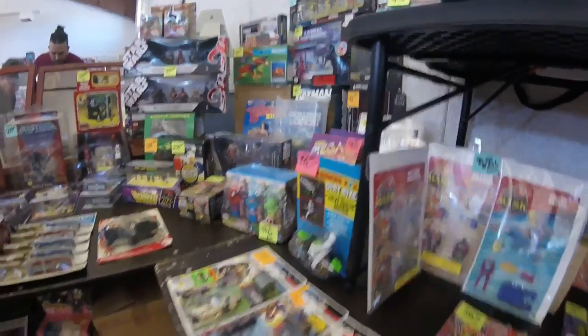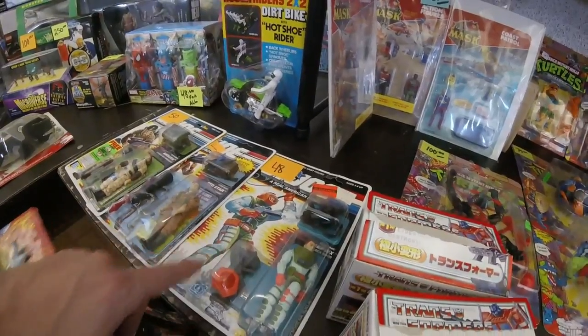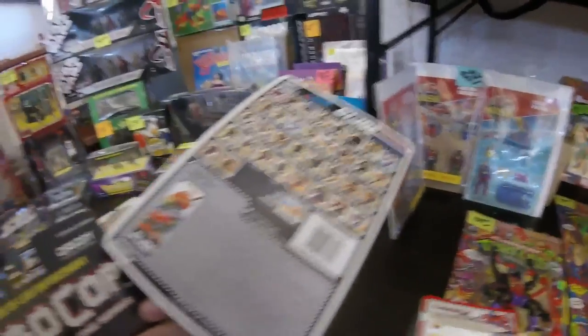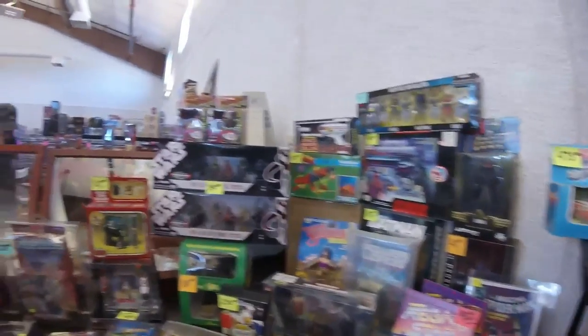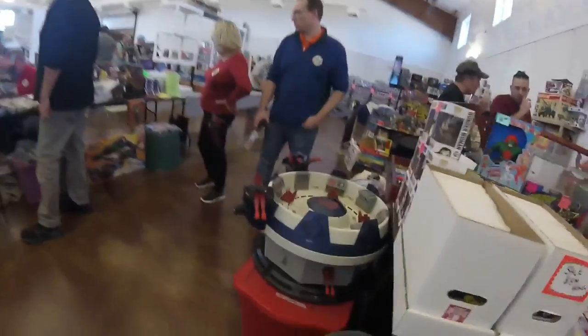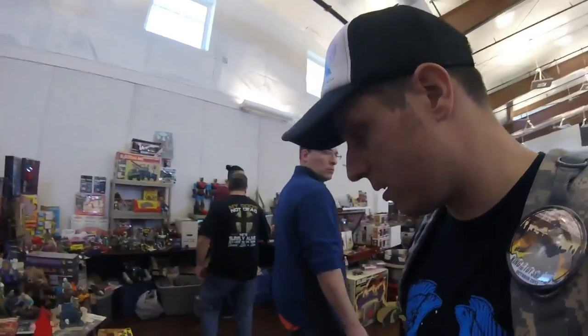$90 each for the mask. Ooh, not a bad price. $48. Wow, not bad at all. Nothing to shake a stick at. That'll definitely go. If I don't buy it today, someone will buy it tomorrow. Excellent. And the Terradrome. Look at that. Cherry on top, with the box. This gentleman also has some very amazing pieces in his collection.